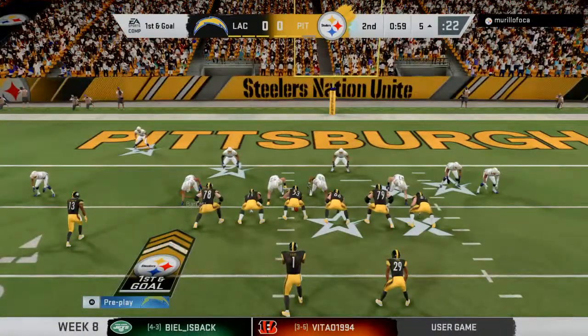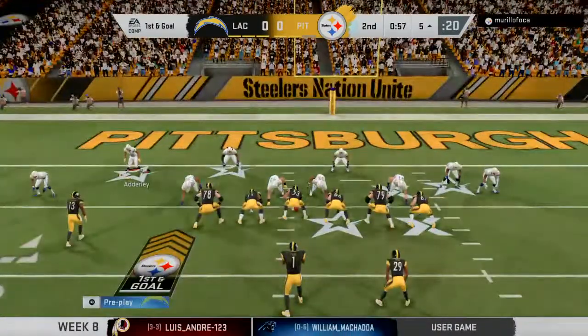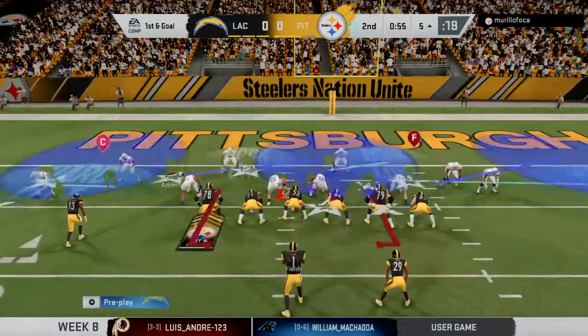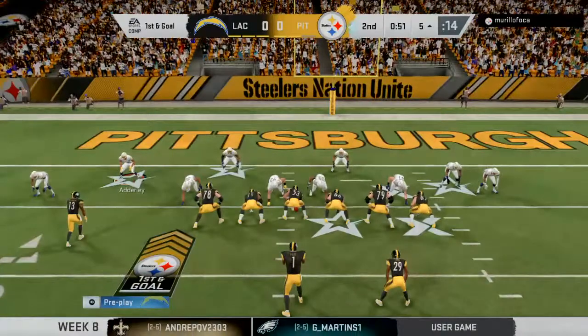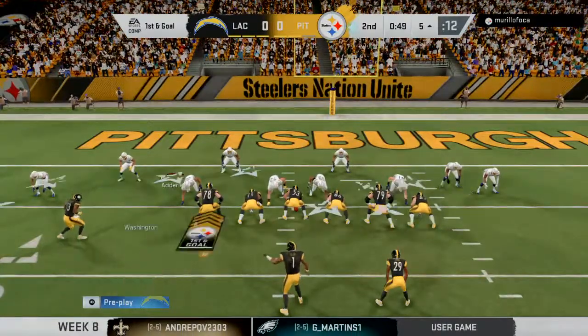I can't believe they even let you play. Motion.